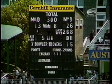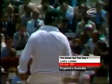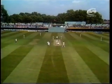311 England. So Australia now within 11 of that figure. Good shot. Fine shot by Ray Bright takes Australia into the lead on the first innings. And after those early moments of playing and missing and edging, Ray Bright now finding the middle of the bat.